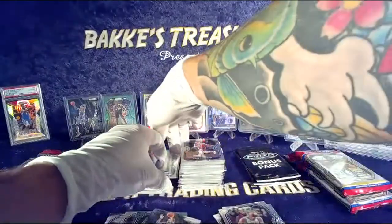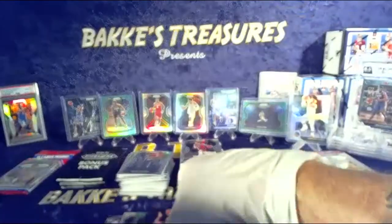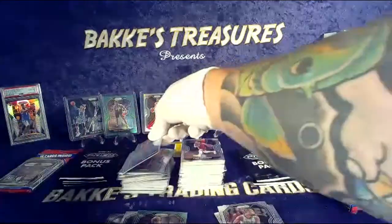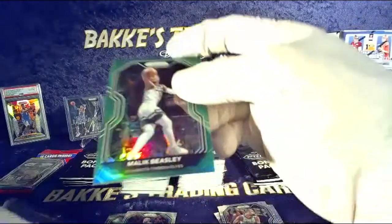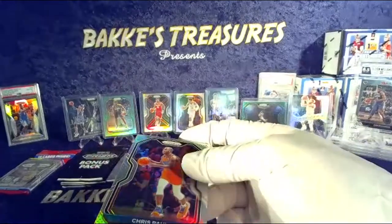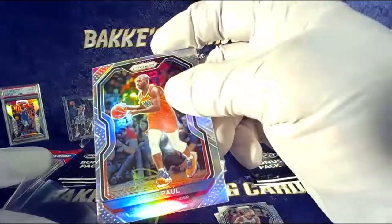Keep an eye on you, Panini. Dominance. Ben Simmons. Nice little hit there. Beasley. Chris Paul. Who's got OKC? Jacob. Nice hit.